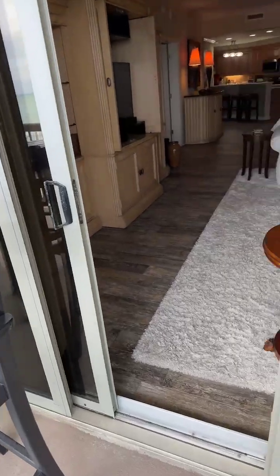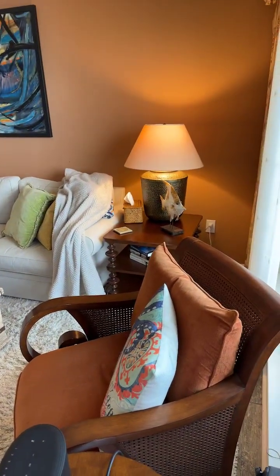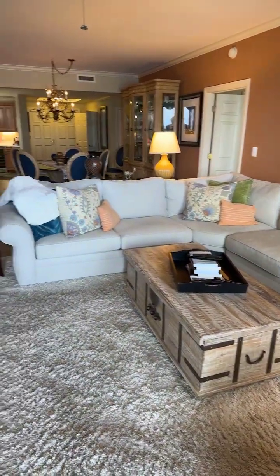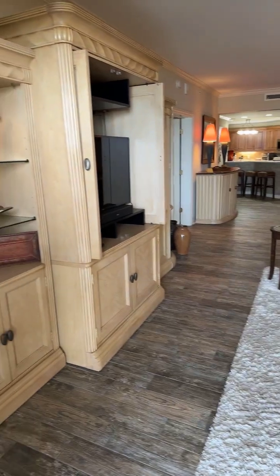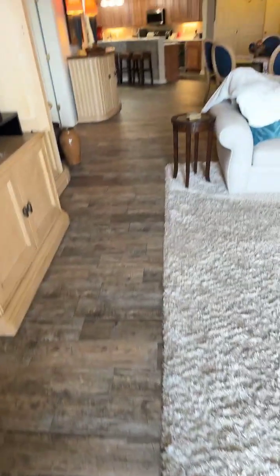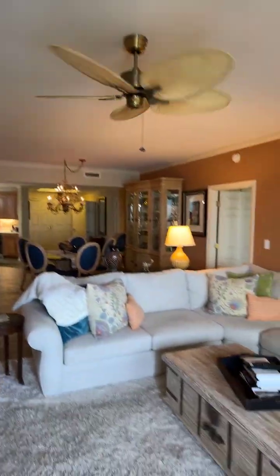Coming into the interior, just lovely. Well put together. The home is being sold fully furnished. There will be some pieces that the owner will be taking, but 95% of what you see will stay with the home. Got wood tile floors, crown molding, smooth ceilings throughout, which is a big, big plus.